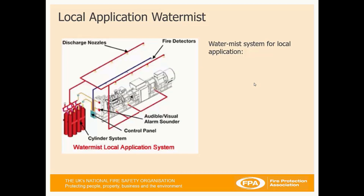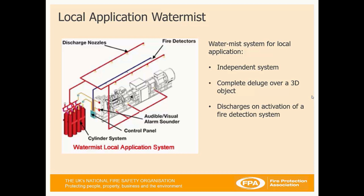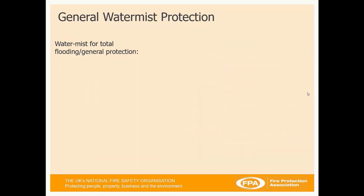So when we talk about local application water mist system, we're looking at 3D application to an object. Classed as an independent system, it provides complete deluge over the object. It discharges on the activation of a fire detection system, and as you can see from the diagram there, no pumps or water tanks required. You can do this from a cylinder system.